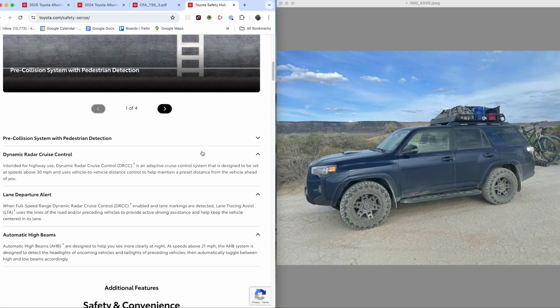Dynamic radar cruise control. This is like a first version of this, and it only works above 30 miles per hour. So it's not going to help you in bumper to bumper traffic, but for road trips and highway cruising, that is a great feature. I use it all the time.